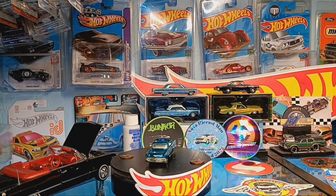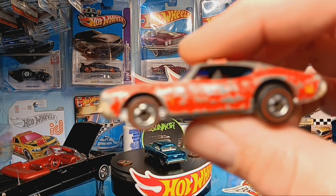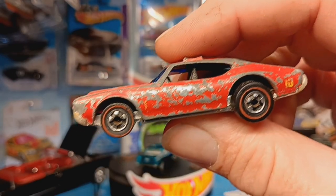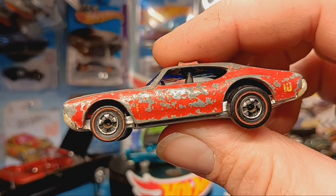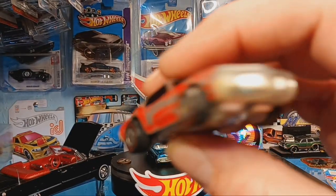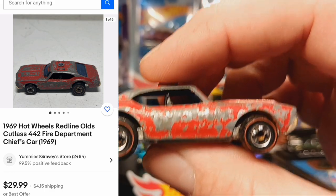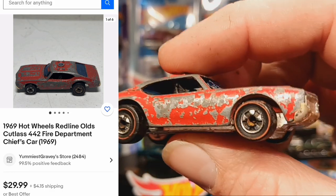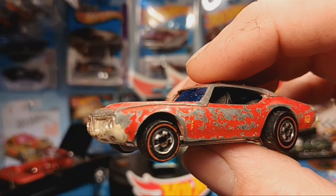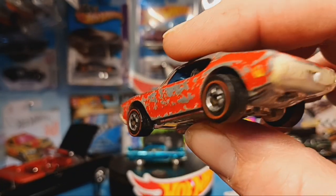But yeah, and then the other one that I've seen sitting right on top is the oldest Hot Wheel that we have in our collection now. I didn't even look through the whole pin, but for 50 cents, this guy had this 1969 Fire Chief Oldsmobile 442. And it's definitely seen better days.